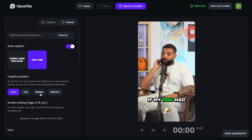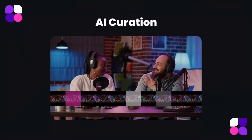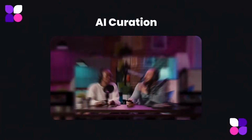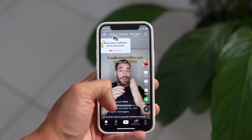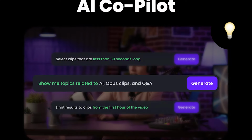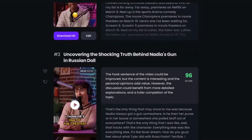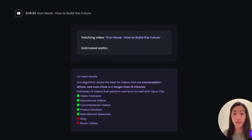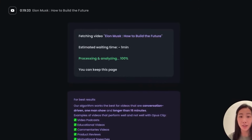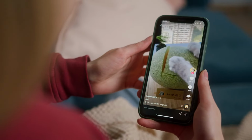Now, the best part about this tool is that the AI is able to find the best hooks in the video and piece them together with the relevant highlights to pretty much cut out all of the boring stuff. And that means that your chances of virality are much, much higher. And the AI Copilot also allows you to clip parts of a video based on keywords. Now, this is easily one of the highest ROI tools on this list, especially considering how prevalent short-form content is. And you know as well as I, that short form is not going anywhere.